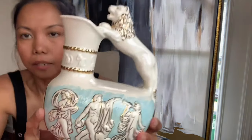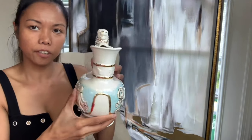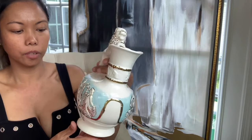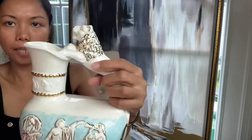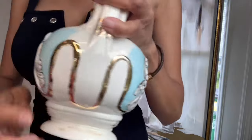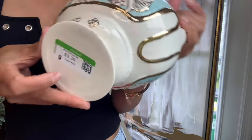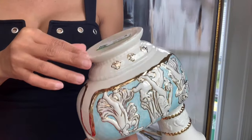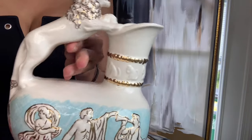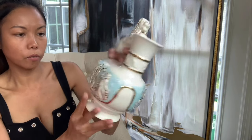Next is another teacup, so we'll go all about the teacup. This unique piece right here. See all the details. If some of you over there know this item, please let me know down in the comment section, because there's a lion right here. It's very, very pretty. I have to clean it up. $3.39, and this is 50% off. If some of you know about this piece, please let me know. I really love the detail. I think this is a Roman detail.